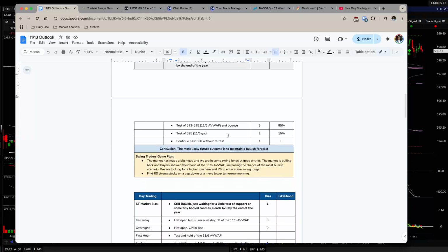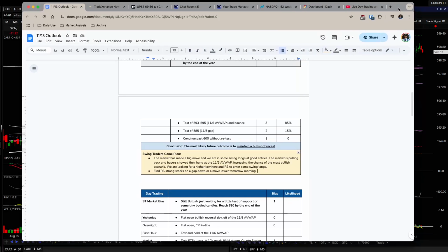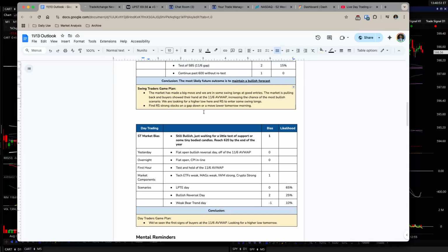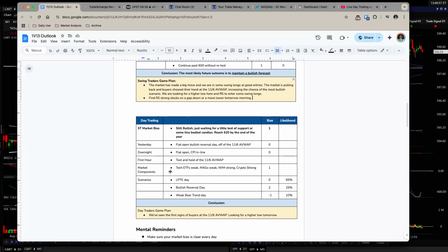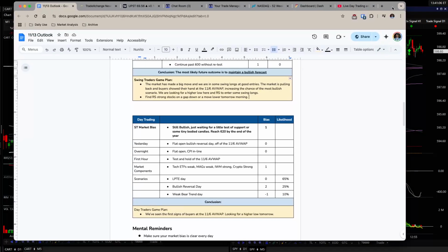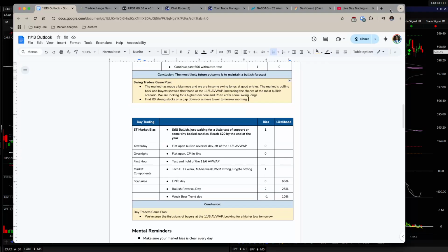So that is the forecast. Swing traders game plan, we're finding relatively strong stocks on a gap down or a move lower tomorrow morning. So that's what I wrote last night. And that helped prepare me to find the pick of the day, which is going to be Reddit. So I'm going to talk about Reddit in a second. Let's finish this bias over here. So if we look at what's happening on a day trading basis, yesterday we had a flat open bullish reversal day off the 11.6 AVWAP. Overnight, pretty flat open. CPI came in line. CPI has been deweighted, I think, a lot.